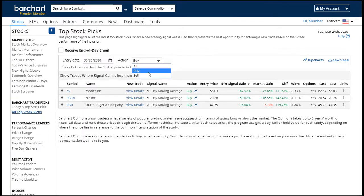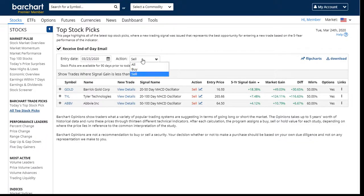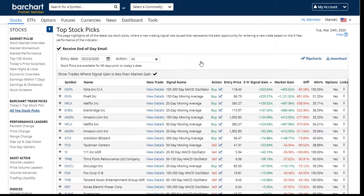It's worth noting that while I focused this tutorial on long trades, looking for strategies that signal a new buy, you can also find short trade ideas in these pages as well by looking at strategies issuing new sell signals. You can use this toggle at the very top to show additional trades where that signal gain is less than the market gain. You still may find some great ideas using that checkbox.